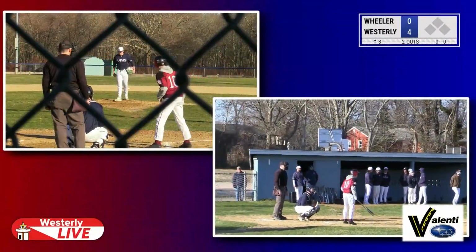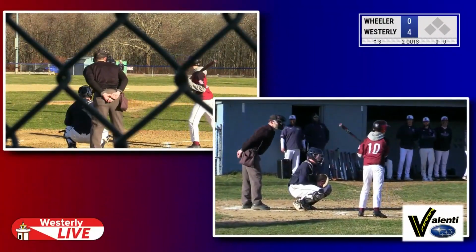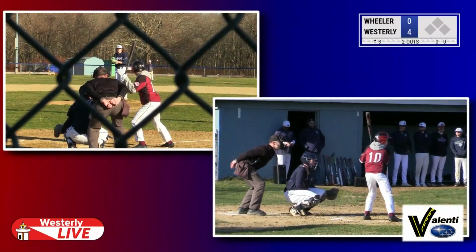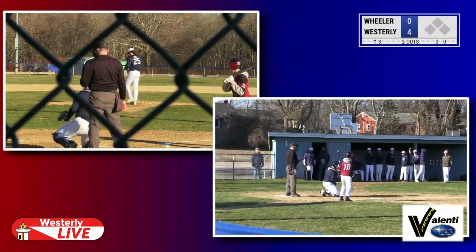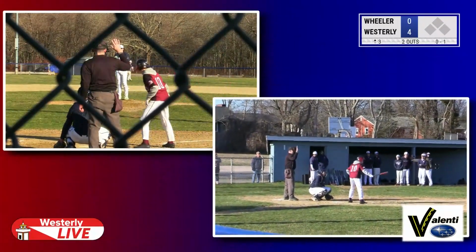Number 10 steps in, the lefty for the Lions, John Anderson, center fielder. Steps out again for a second as Poole stepped off the rubber. So Poole out of the full windup. The kick and the pitch, outside corner. Strike. He is painting the plate wherever he wants to. That pitch was taken by the Lion hitter.